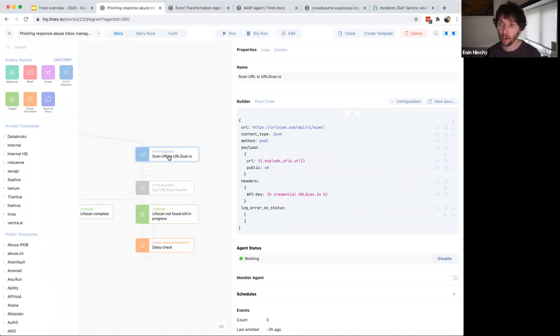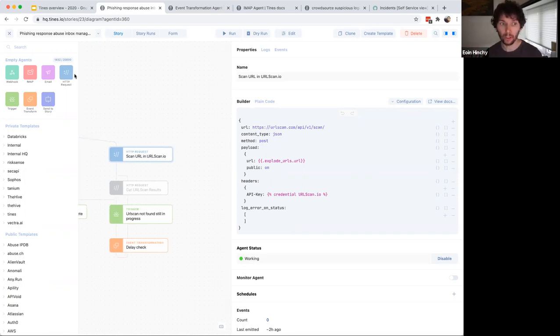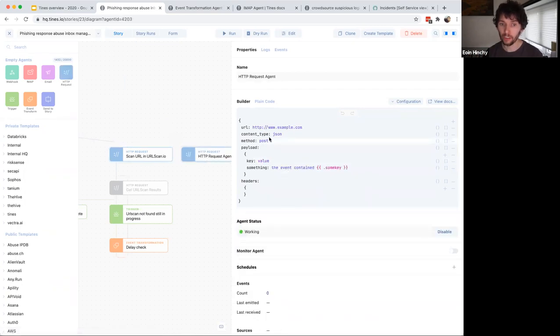So if tomorrow you decide, hey, you know what, I don't want to use URL Scan and VirusTotal, I've just purchased RiskIQ, or I've just purchased a license to Hybrid Analysis, you can use an HTTP request agent, drag it onto the page, and configure the request to talk to that tool which you've just invested in. So there is never a requirement on Tines to build pre-built integrations for you. It's always going to work.